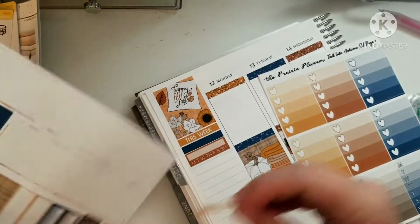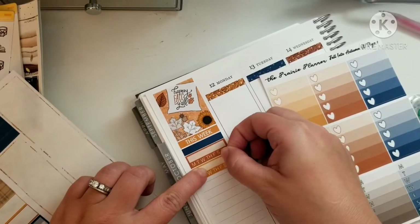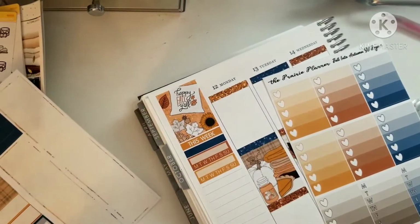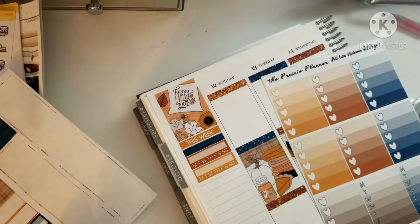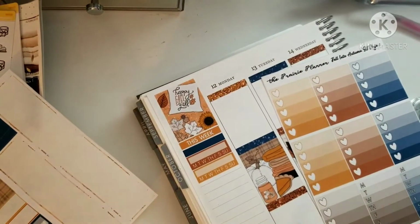I like it. Oh, there we are, already Crook City. So crooked. Oh man. What am I even doing with my life? So then I'll add a little bit more cut washi.